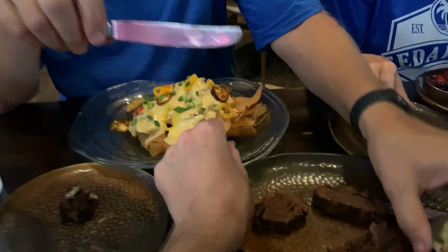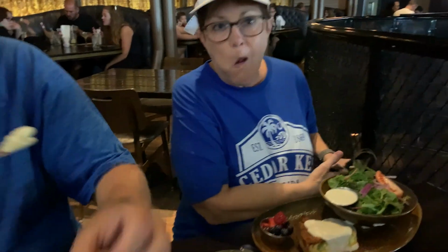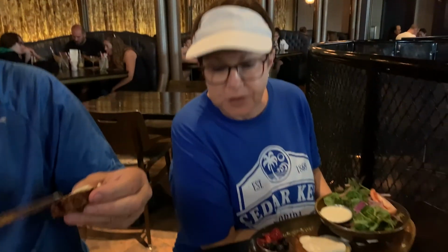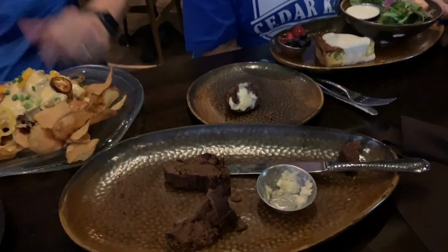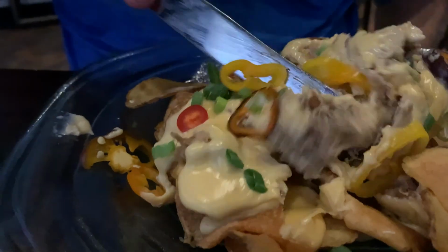Nothing matters but the bread. Nothing really matters but the bread. I'm not so sure we're not gonna do round 3 on the bread. So I stole a kettle chip nacho, we're gonna try it. That's stinking good. There's no other word to describe all the stuff we're eating besides stinking good. I didn't even know this, but it has pulled pork. Look at that. Wow.